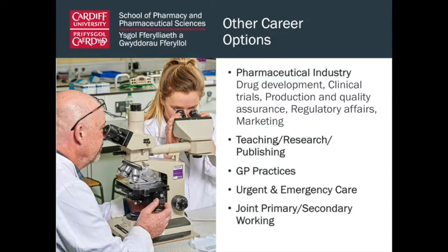We're also seeing pharmacists involved in accident and emergency departments. We're very good at interacting with patients and teasing information from them about their illness, or maybe the reason why they're in hospital. And a review of their medication maybe gives us an indication of the likelihood of why they're there and maybe how we can go forward in their treatment.